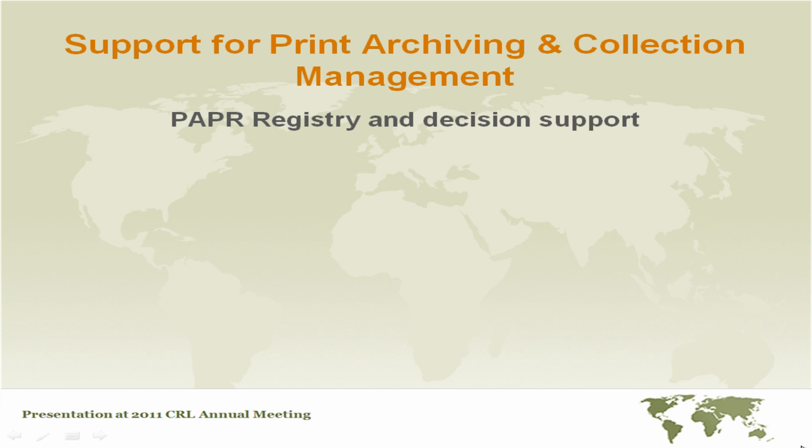Number two, that where we need to work and where we need to focus these efforts is where there is a concentration of resources and aggregation of expertise and a history of cooperation. That these kinds of efforts work best when there are very, very strong communities of interest that can coalesce around the long-term archiving of print. So the paper registry is designed to help support certain decisions.